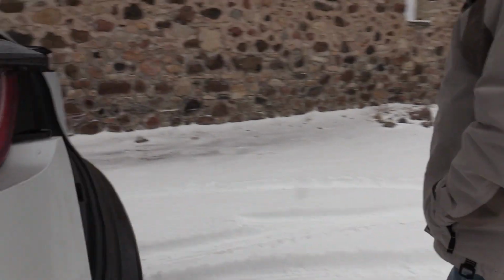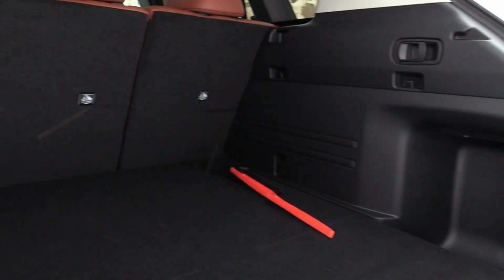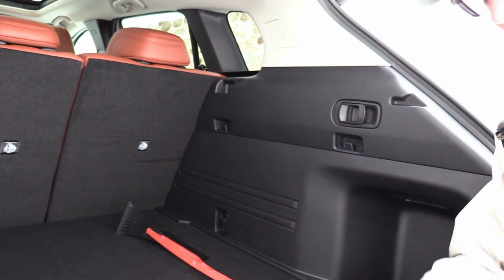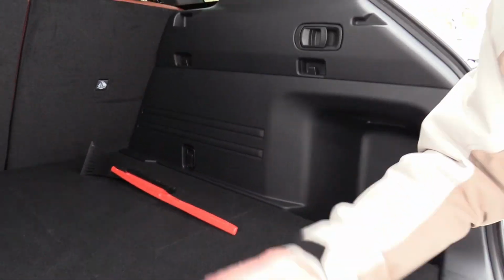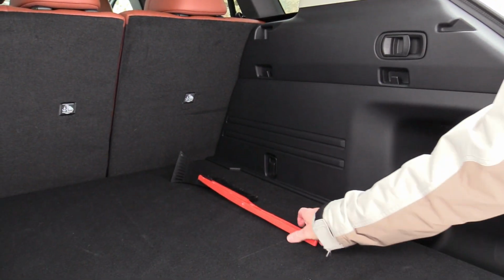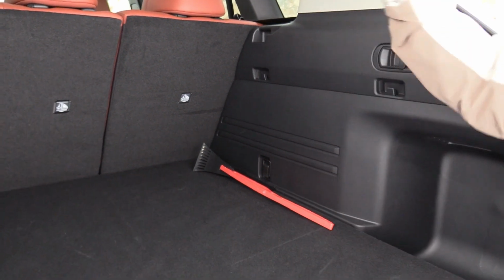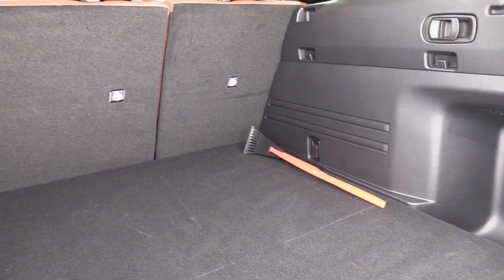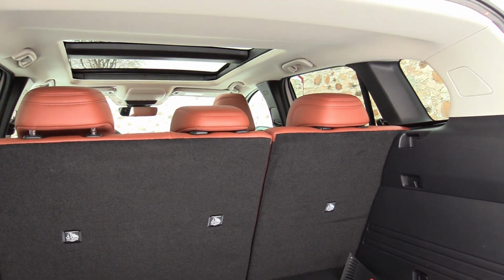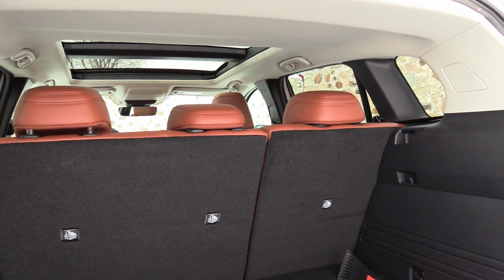Plenty of room in back to throw some things. You don't have a third row in here to mess things up, so you got plenty of room there. You could probably stick a few things under there with the tire, but at least it's got a tire. Yes. Not all of them got a tire. Unlike my Jeep Compass, I found out. No spare tire. What's up with that? Split back seat as usual, and a nice interior on this. We'll show you that in just a minute.